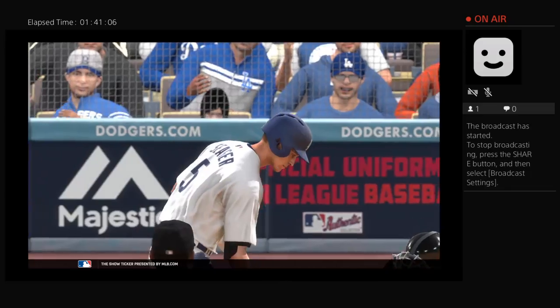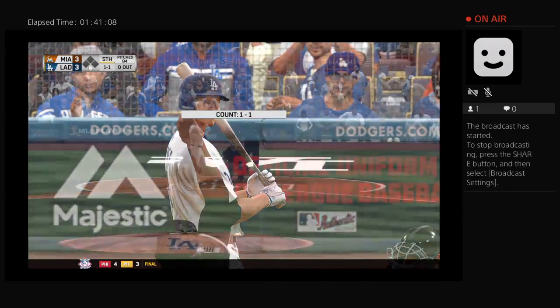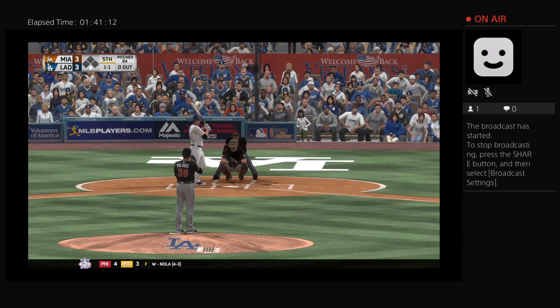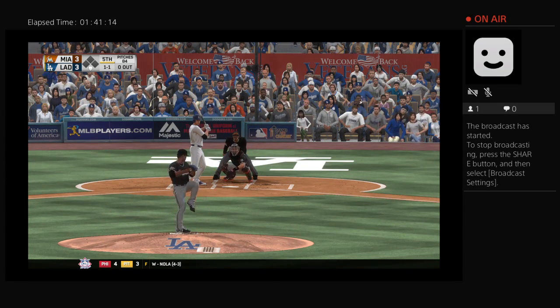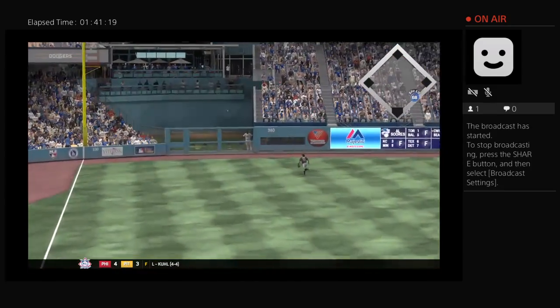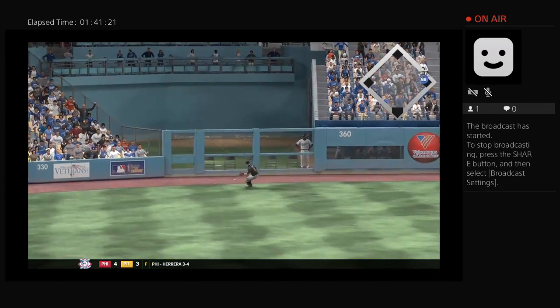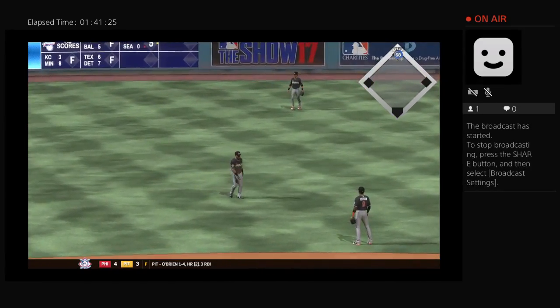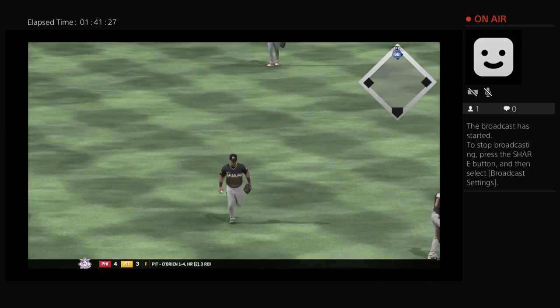Digging in once again, Corey Seager. He's 0 for 1 thus far. Swing, line drive. That's going to be trouble. And this is off the fence right in front of the Dodger bullpen. And it's a good start to the inning for the Dodgers on the leadoff double.